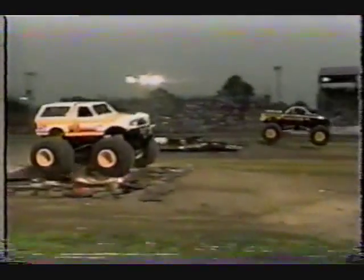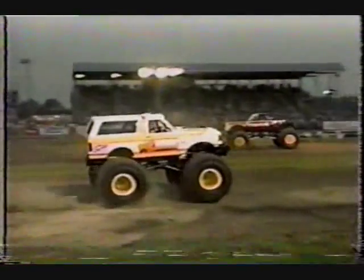But look here now. No Problem is just keeping right up with him. But as soon as Taurus hits the ground and takes off, he takes a tremendous lead over No Problem and takes the win here across the second set of cars. Good win for Taurus.